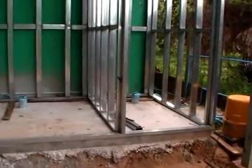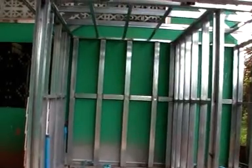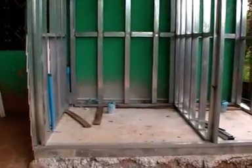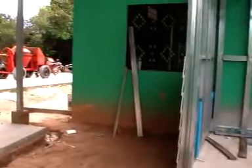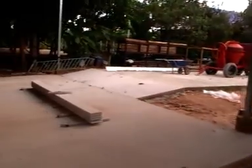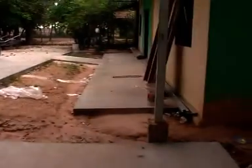Like I said, 2 toilets here, and the handicapped area will also be the women's bathroom. And yes, this has all been cemented in, and I just want to take a quick look around.